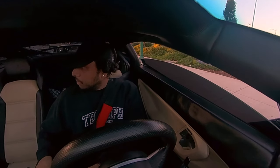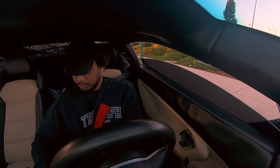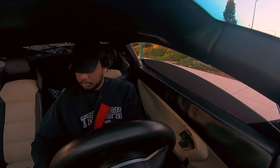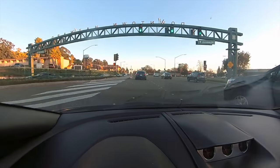I thought we were taking the freeway, but apparently we are not taking the freeway. Streets probably are going to be more fun, less traffic maybe. So we'll see what we make out of it.